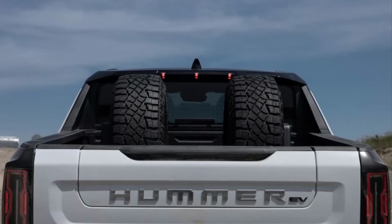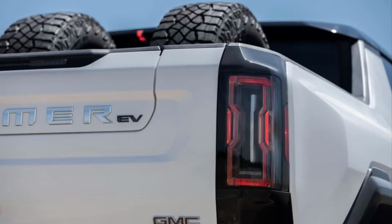But this isn't like a Porsche with four-wheel steering, where the assistance is transparent. No, you're definitely aware of the system at work, and so are onlookers, who might notice the Hummer EV casually ripping up asphalt as it makes a tight U-turn.